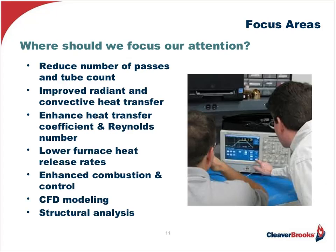Now, when looking at these market drivers and considering them from a manufacturer's design perspective, we have general areas of focus toward which we need to concentrate our attention. For instance, to reduce the weight, we need to look at reducing the number of passes in the boiler and the tube count. Knowing that this is going to reduce the amount of heat transfer surface, one of the things that we then need to seriously consider is we've got to improve the radiant heat transfer in the furnace, and at the same time, improve the amount of convective heat transfer in the tubes by increasing the heat transfer coefficient and the respective Reynolds numbers.